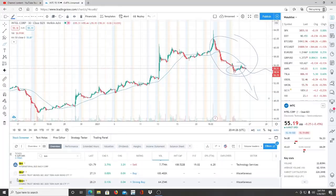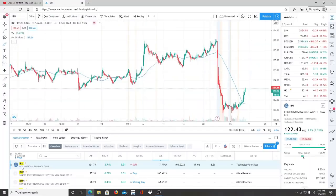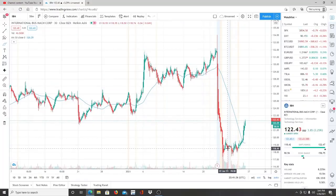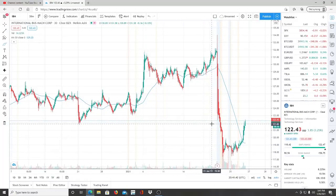Now, the one I'm going to share with you guys is IBM. This is the one you want to add to your watch list, and this one's already recovering really fast. I did not think it was going to recover this fast. As I did yesterday's video, I was looking at INTC. I was like, possibility of a type of consolidation to form, and we're already seeing it.